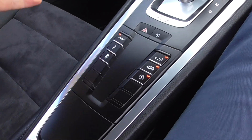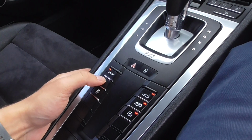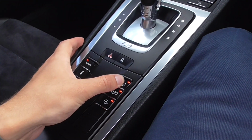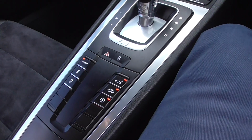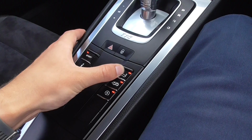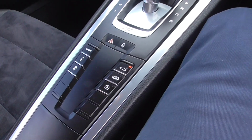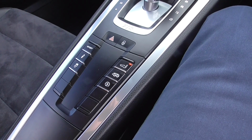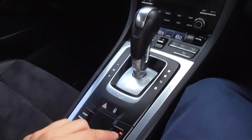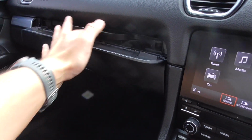And then coming down to the bottom here, we've got our sport mode. We've got your adjustable suspension, so you've got sport chassis. You've got your opening electric spoiler. You've got your sport exhaust, which you can hear the difference when you switch it off. The burble goes off, it's sort of in incognito mode. We've got our cup holders there also.